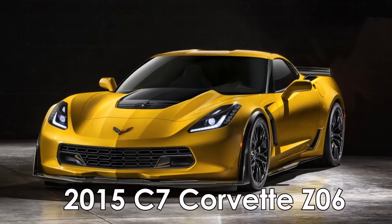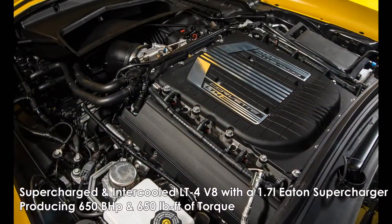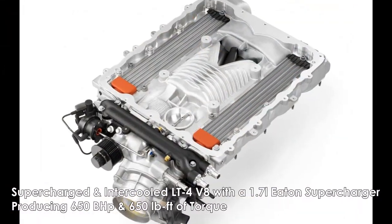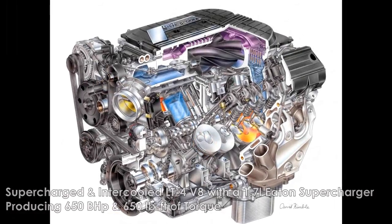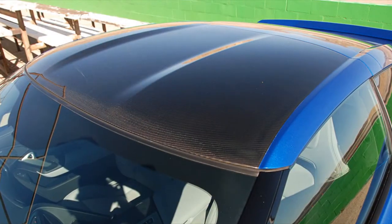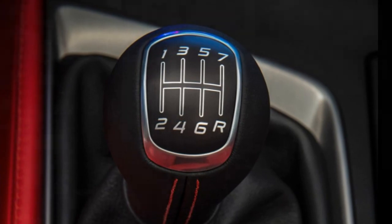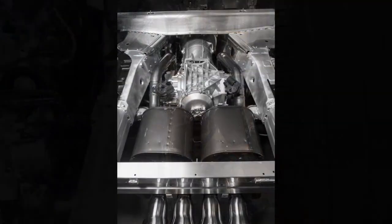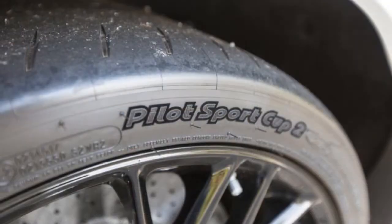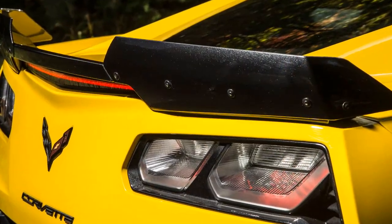In 2015, Chevrolet announced the C7 Z06. The Z06 had a supercharged and intercooled 6.2-litre all-aluminium LT4 V8 engine with a 1.7-litre Eaton supercharger, which makes 650 bhp and 650 foot-pound of torque. It also has aluminium cylinder heads, carbon fiber removable roof panels, a 7-speed manual transmission with rev matching technology, magnetorheological dampers, and an electronic limited slip differential. There is also a Z07 package which adds stickier Michelin Sport Cup 2 tires, carbon ceramic brakes, a larger front splitter, and an adjustable rear wing as well.